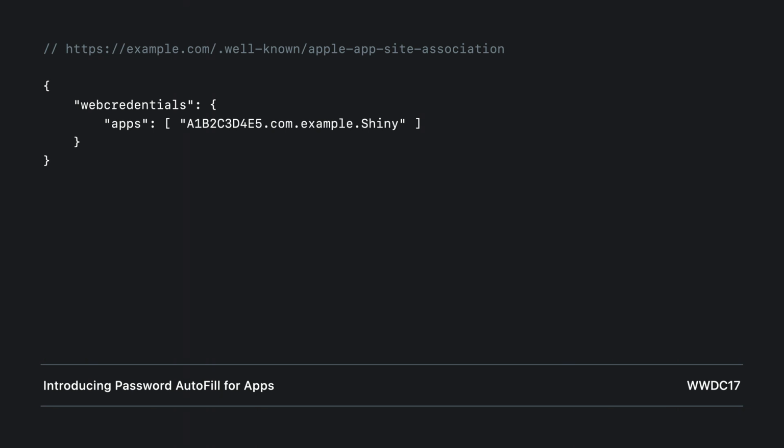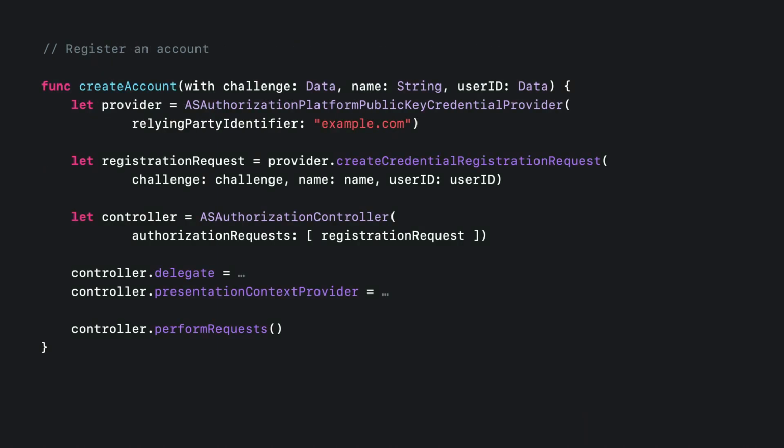Now, let's take a peek at the implementation. First off, for that strong platform-provided phishing protection to work for your apps, the device needs a strong association between your app and website. This is done through associated domains using the Web Credentials Association type. I won't go into too much detail here, but you can learn more by watching the Introducing Password Autofill for Apps video from a few years ago. Next, let's talk about creating an account. The code here is actually pretty straightforward. Let's break it down.